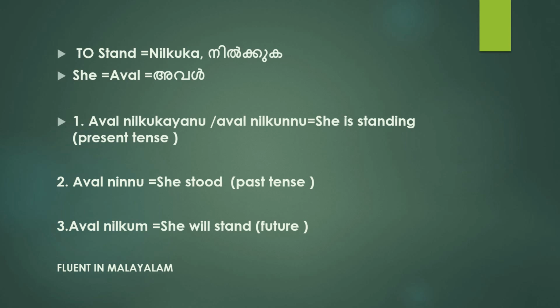The other word I'm using here is aval, which is she, which you already know. Now we are kind of getting very thorough with all these words. So let's see the first sentence. Aval nilkugayanu. Aval nilkunnu. She is standing.